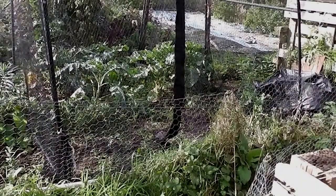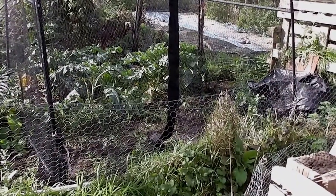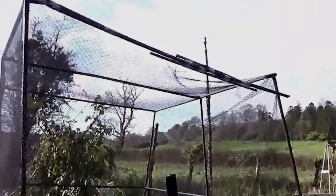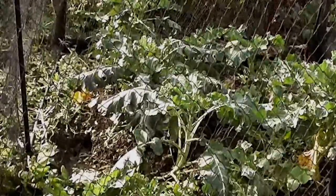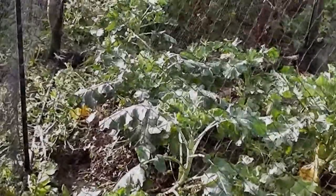I've had to anchor the fruit cage down again. I'm using it as a brassica cage, and it's blown away again, and it's had some breakage up here in various places, and I've got some posts in and guy rope on it. The brassicas are doing quite well. These are purple sprouting, and we've had some purple sprouting.